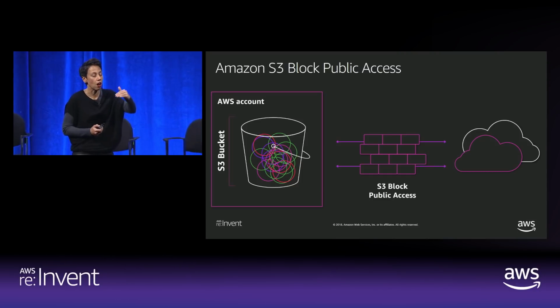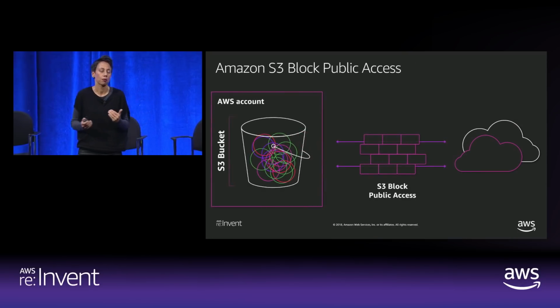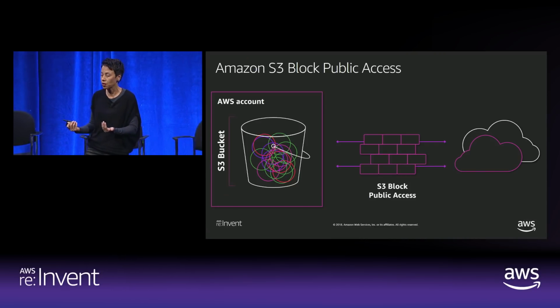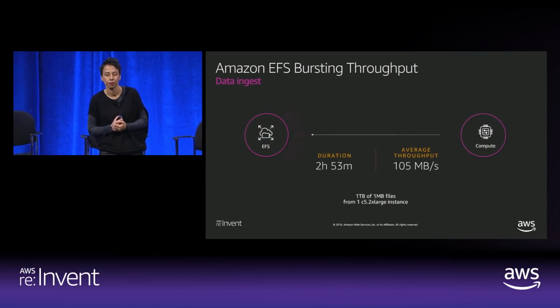And then on top of that, we've added this S3 block public access capability. So think about all those different layers, and make sure that if you are not the security officer for your company, that you're bringing that information back. Security is important for data, as you know, and we're going to keep on layering in capabilities like that.